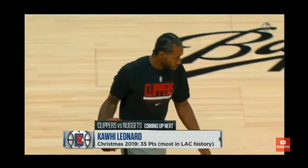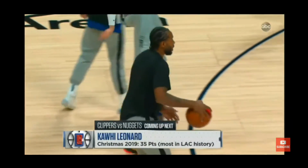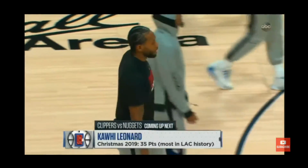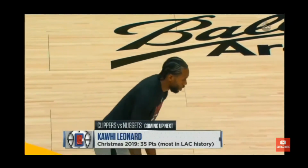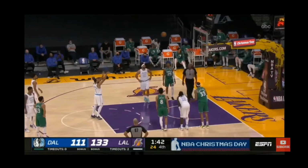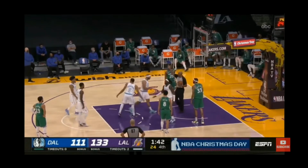Alfonzo McKinney also in the game now for the Lakers. Both coaches are emptying their benches. Still one more game to come. Hopefully this one's going to be a close one. Haven't had a close one all day. Kawhi Leonard and the Clippers playing the Nuggets. Two of the elite teams in the NBA. Were those green warm-ups that the Clippers had on? There's all sorts of strange alternate uniform colors.